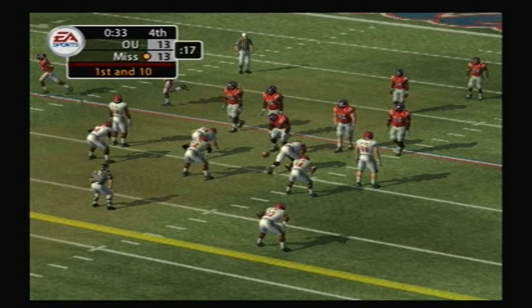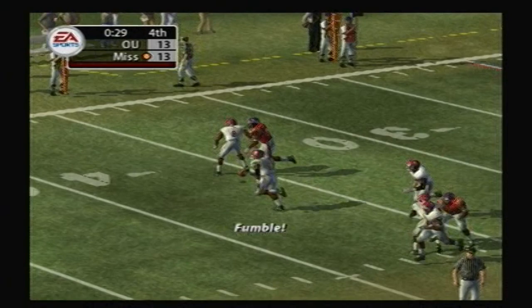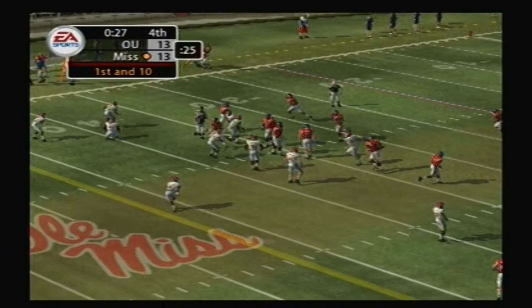Four wide. Has some daylight. He jukes. And there's a fumble. Number 24 with a recovery. And the offense will keep it after the fumble by the running back. It's a good thing, they can't afford a turnover right now.